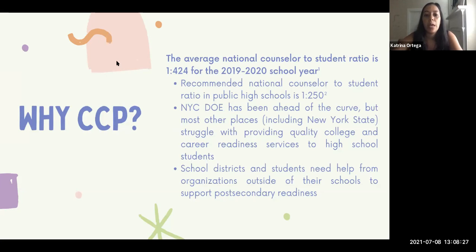Even in a school system like New York City's Department of Education, where the ratio during that year was a bit under the national recommendation at 1 to 215, the idea that one person is fully able to assist 200-plus students with everything that they might need on an individualized level is still pretty unreasonable. Additionally, based on student interactions and conversations that we have had with administrative faculty at the Department of Education, it was made clear that schools and students really need the extra assistance from outside organizations if we want to build a culture of post-secondary readiness and success.